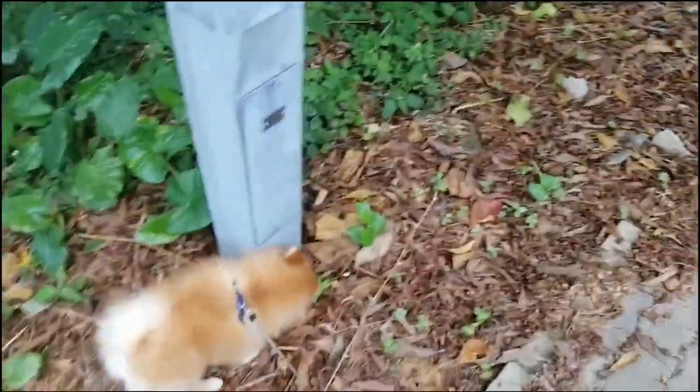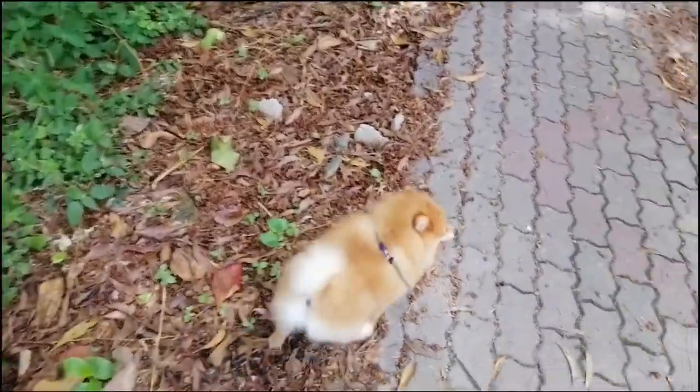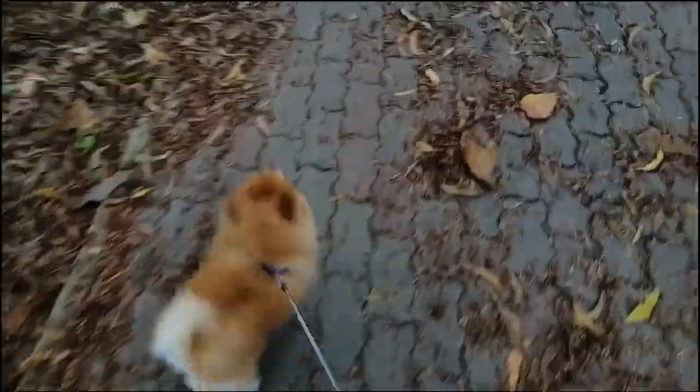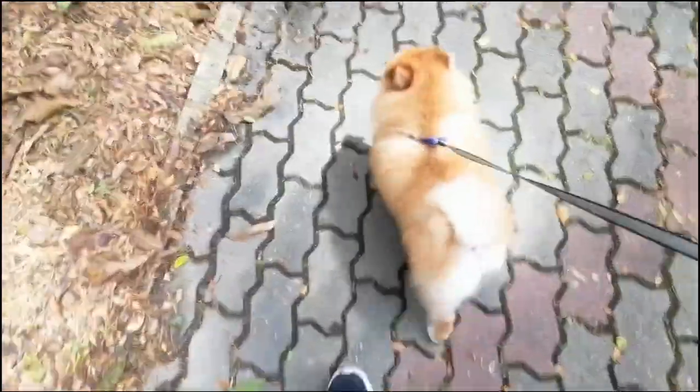He likes to run. I'm gonna run with him in a moment. Especially at the corner there. Toby, run! It's hard to take video like that.